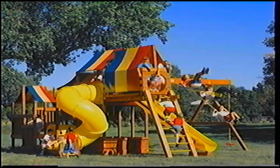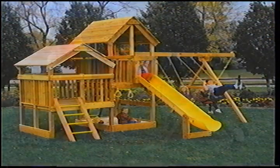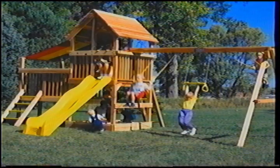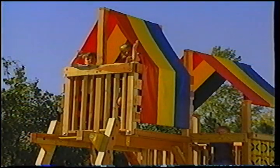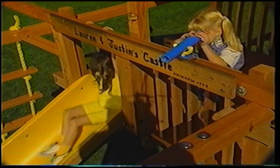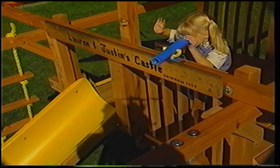But the options don't stop there. You can add on to your Rainbow system with dozens of different options. This lets you customize your play system in any number of imaginative ways. It's no surprise that a popular Rainbow option is the personalized name board. It's a wonderful way to make children feel they have a place to call their very own.